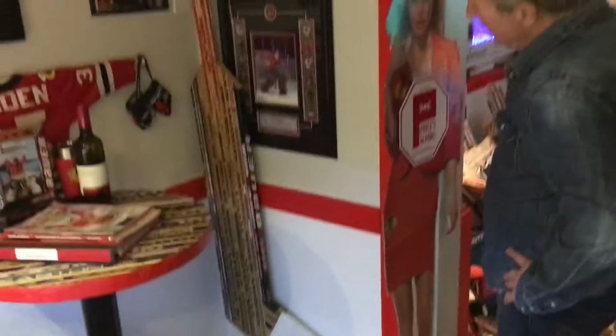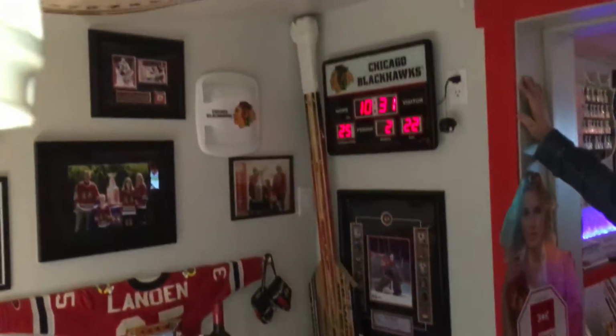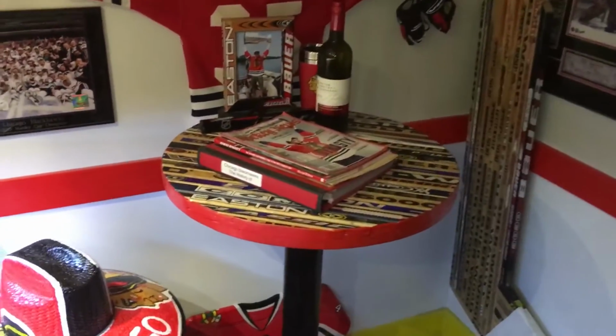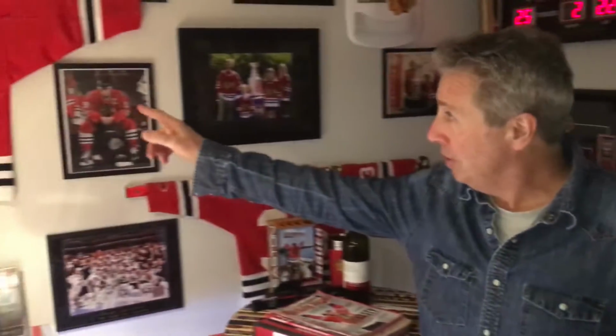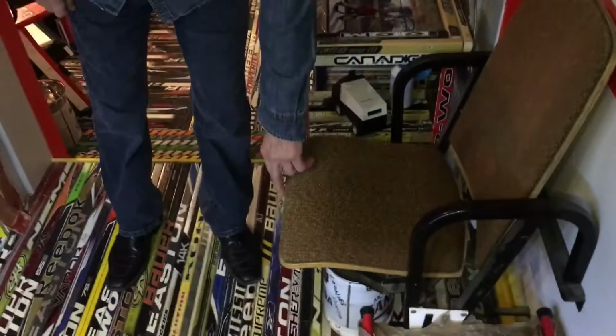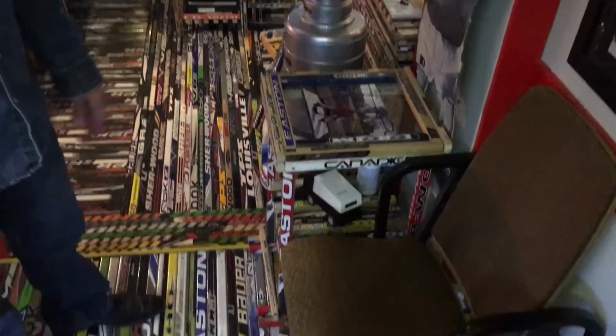We have a giant goal stick here that I made, and it's signed by the likes of Luongo, Billy Smith, Bernie Parent, Johnny Bower. It's pretty cool. Weighs about 30 pounds, and we haul that around sometimes. We have a beautiful high table made out of hockey sticks. My son and daughter's first jerseys were Chicago, Tiana and Landon. And we got the seat from the Victoria Memorial Arena, from the old barn on Blanchard Street. And yeah, this is our Hawks nest.